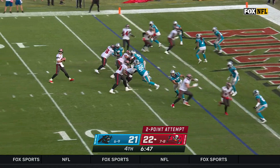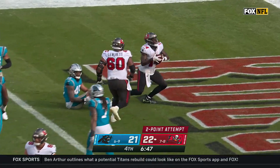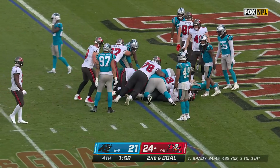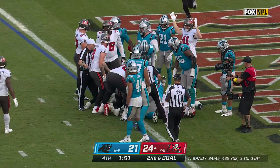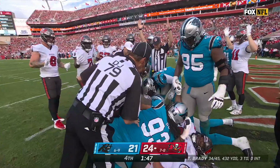Trying to make it a 3-point game. Brady slings it in there. They got the 2-pointer to Godwin. Sneak. Brady. Is he in? Waiting for the signal. Don't have a signal yet. Touchdown.